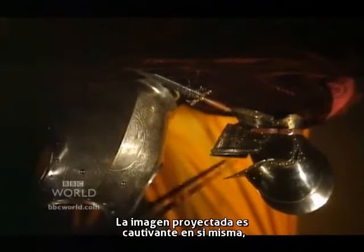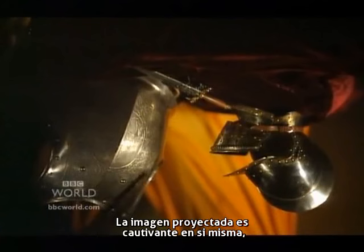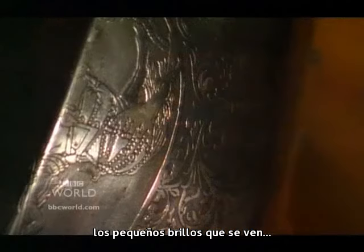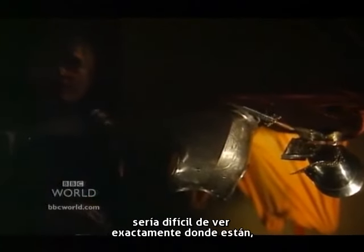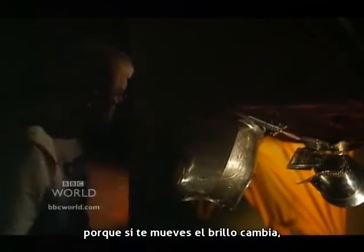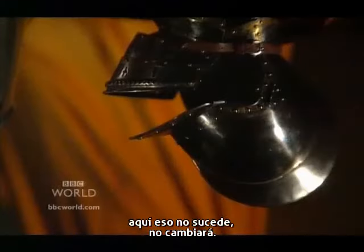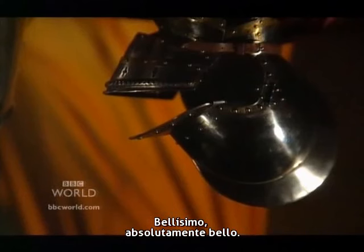The projection itself here is just simply ravishingly beautiful. The different tones of greys that are set up here, tiny highlights you can see. If I'm looking at it three-dimensionally, they're quite hard to see exactly where they are, because if you move as well, the shine changes. Here it does not. It will not change. Beautiful, absolutely beautiful.